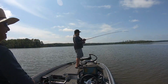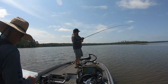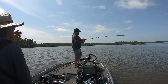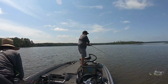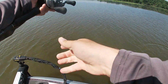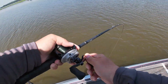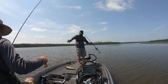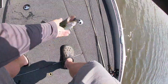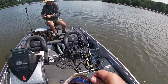There we go. I don't know what that is. It's big. Swim jig. I think I'm holding it right now. No, it's a bass. It's a good one. My black and blue. Dude, look at that guy. That's a three, four. That's a nice one. That's the kind I need. How you doing, big girl?